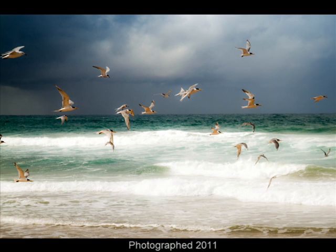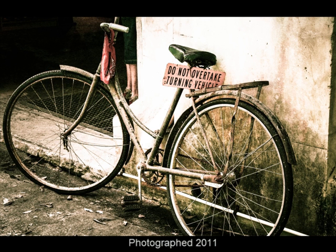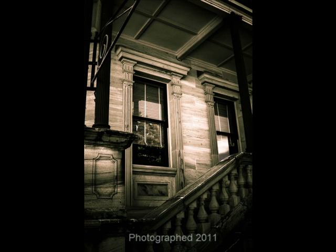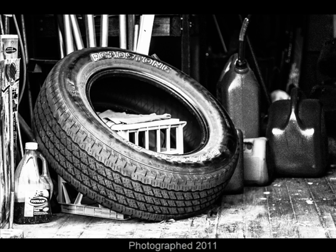I'm happy to report that over the last 10 years my photos have improved greatly. And now I know all the secrets to professional photography because I am a professional photographer now. And thank goodness for that. And these are my photos now. You can see that they've greatly improved.